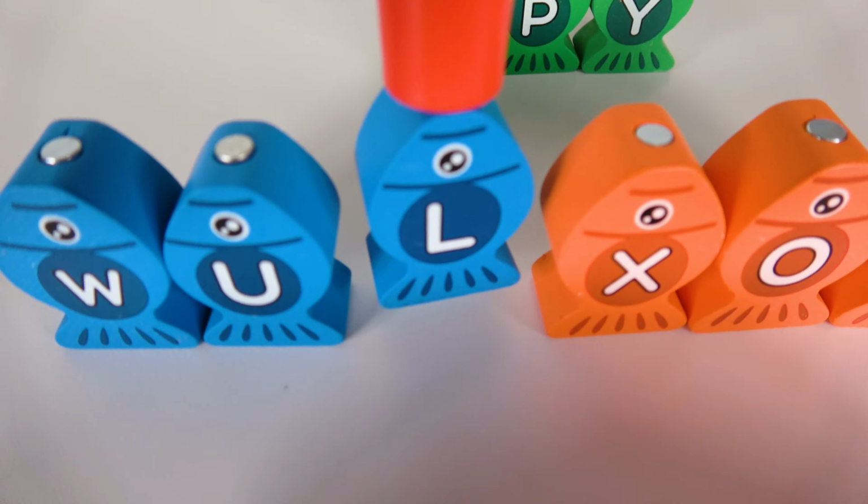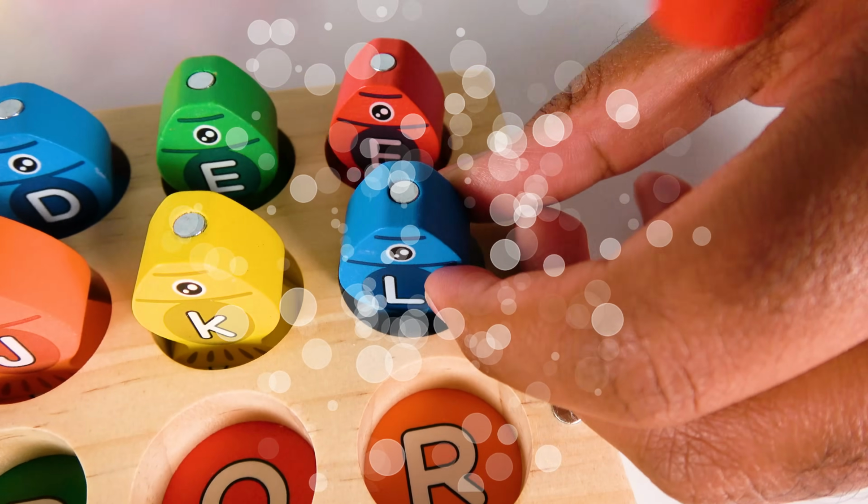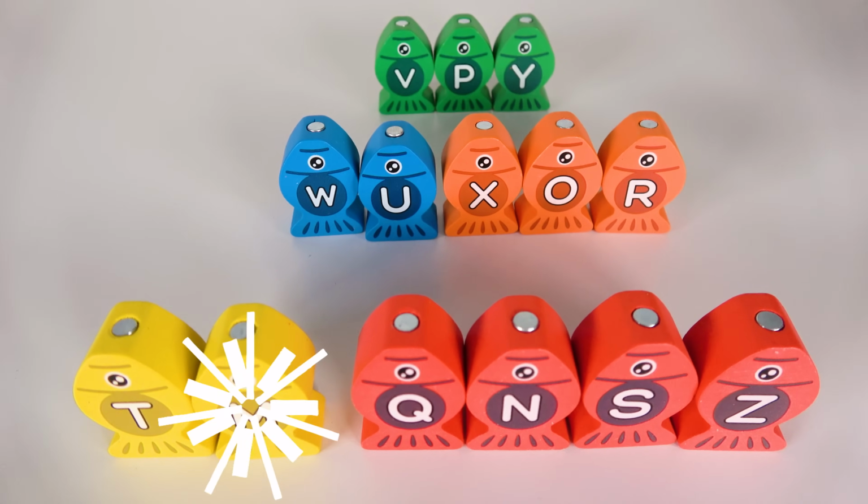Yes, this blue fish has the letter L. The blue fish with the letter L will go here. L. Can you find the yellow fish with the letter M?